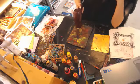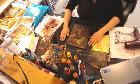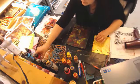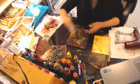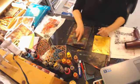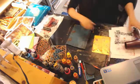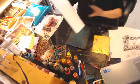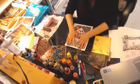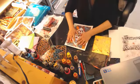So, all right, let's put a layer of dark green. Let's see. Well, this is that antique teal. It's kind of green, so we're going to put a layer of that. All right, let's see what we get. Yeah, that was a cool design, Carrie. All right, so now I'm going to really push and get it to soak up those layers.